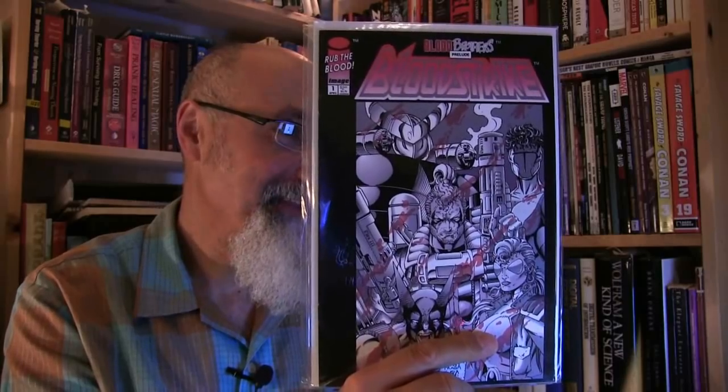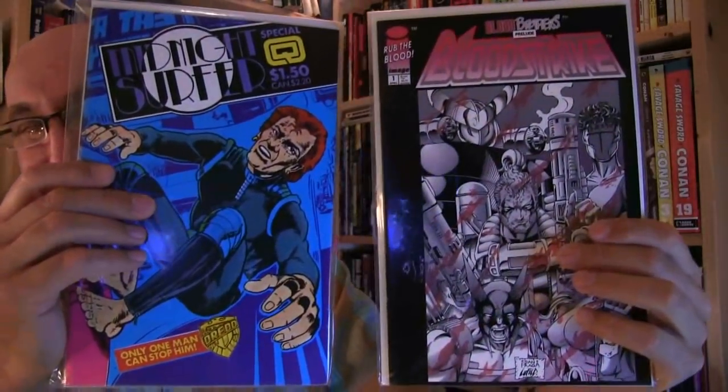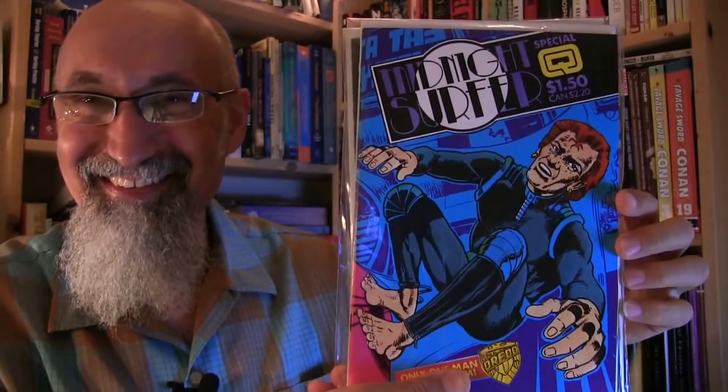And this one, Blood Strike, is 93, and this one is 92. The reason I paid it, because I got these because I like this cover. I don't know. It's like, what? And Bloodstrike, I never picked this up when it first came out. I don't have it in my collection, so I don't mind having Bloodstrike in my collection.